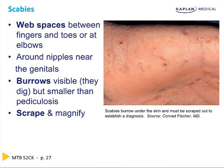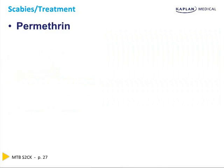What we actually see is the burrows. And why you itch is because as they dig underneath you, they excrete poo-poo that causes you to react and it's sort of inflaming. Itchy, itchy, itchy because of reaction to the scabies stool. Therapy for scabies is permethrin, same as it is for crabs.